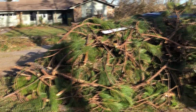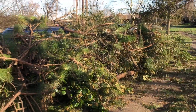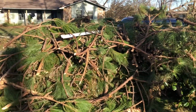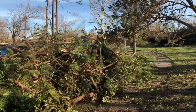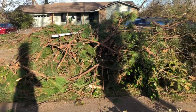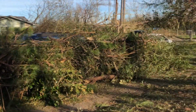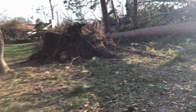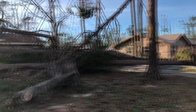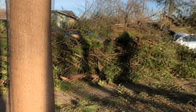So day 1 of cleanup, 48 hours after landfall. This is our big pile we got going. So it's pretty big. We've actually had bigger, if you can believe it, when we used to rake the yard with pine straw. So this is actually a lot smaller, but of course it's only gonna get bigger from here. So yeah, but we're doing pretty good, working hard. It's gonna take a while, but we're just kind of taking it one day at a time. Hopefully it will look better eventually.